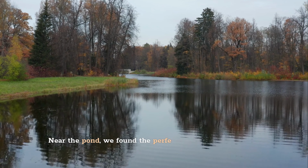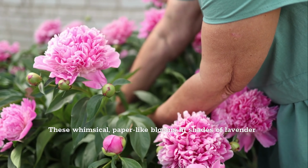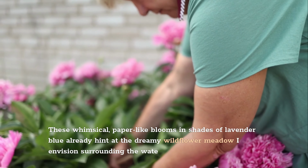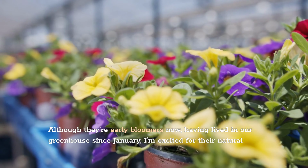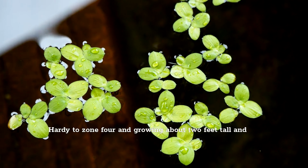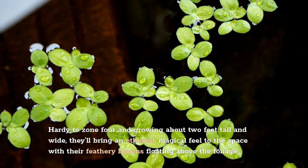Near the pond, we found the perfect spot for our next addition, Cupid's Dart. These whimsical, paper-like blooms in shades of lavender blue already hint at the dreamy wildflower meadow I envision surrounding the water. Although they're early bloomers now, having lived in our greenhouse since January, I'm excited for their natural midsummer to fall color show. Hardy to zone 4 and growing about 2 feet tall and wide, they'll bring an ethereal, magical feel to the space with their feathery blooms floating above the foliage.